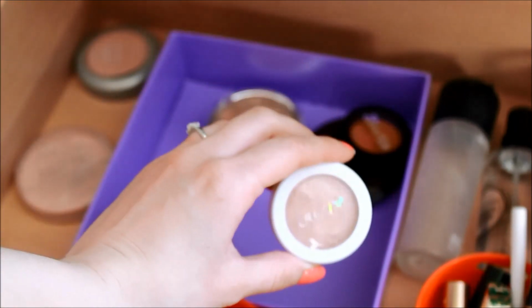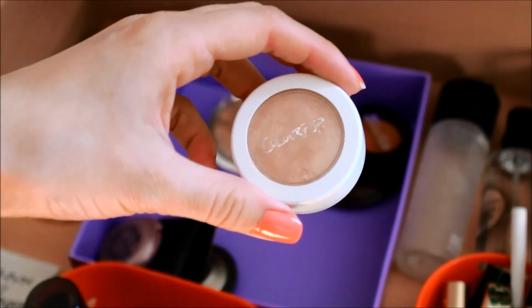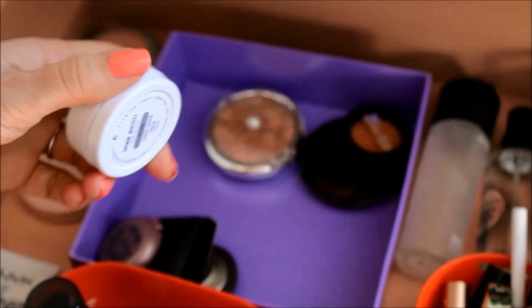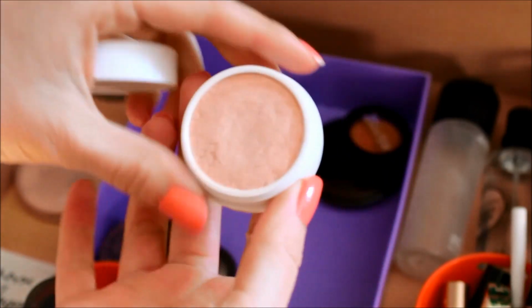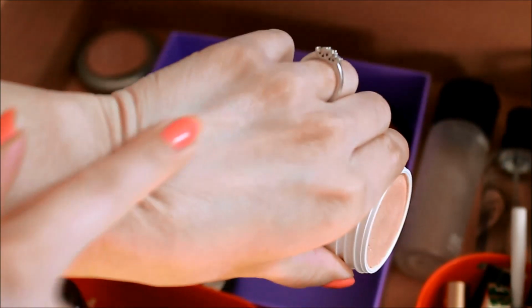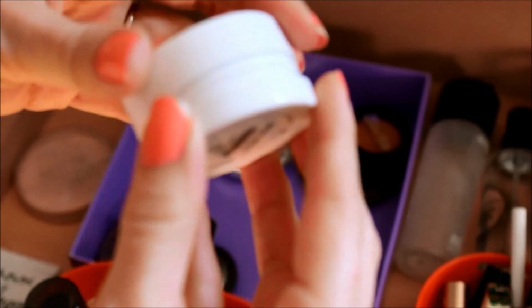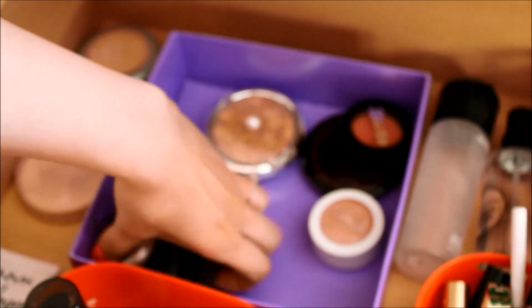This I actually did add in yesterday. I was in the mood for a cream highlight. This is from ColourPop and it's in the shade Smoke and Whistles. It is a beautiful highlight. I love this. Can you guys see this? I know the lighting isn't that great over here. We're in the corner of my bedroom. So I am going to keep that in there because I've used it just once, just yesterday.